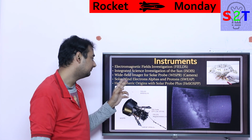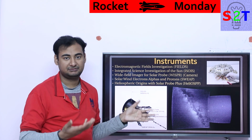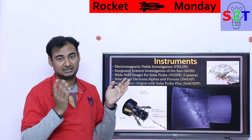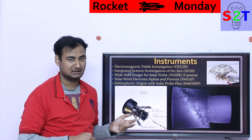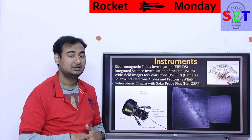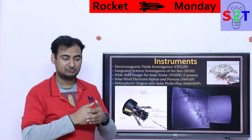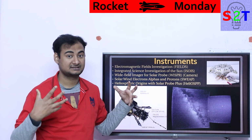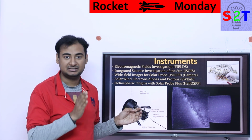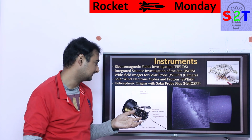Then we come to the Solar Wind Electrons Alphas and Protons analysis system. Now why do we want to understand alphas and protons and all that jazz? Think of it this way: there are three kinds of energetic particles, alpha, beta, and gamma. Alphas are very weak, so by the time they reach Earth, they are almost destroyed. If you are going close to the sun, then you can observe them. If you want to make a clear picture of something as complex as a star, you have to analyze every single aspect of it. One of them is low energy particles also. So that is why we want to understand what alpha is doing there.